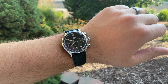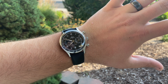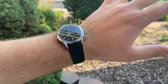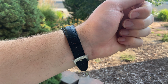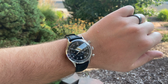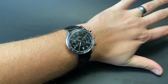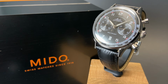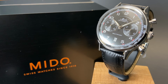Now, putting this one on the wrist, it really comes to life, especially when you consider that this is 42mm, but not particularly imposing. On my 8-inch wrist, it even looks like a standard dress watch. So if you have a larger wrist, this is going to be a fantastic option. If you've got a smaller wrist though, don't be scared away, as the lug-to-lug is under 50mm and the wearability is through the roof.